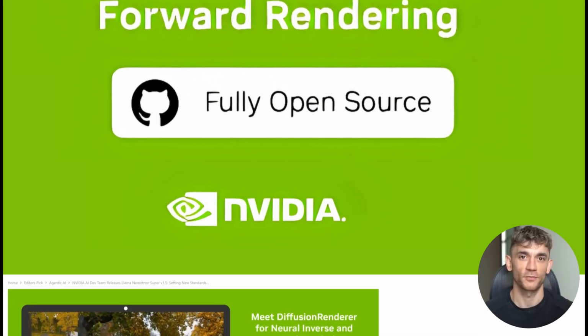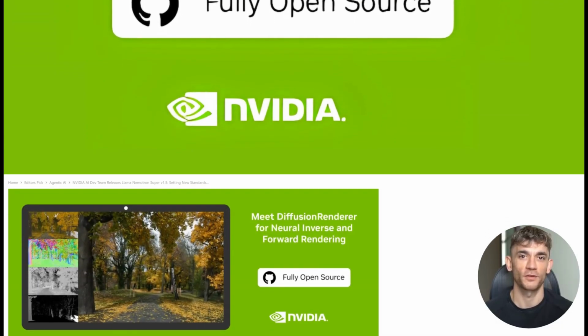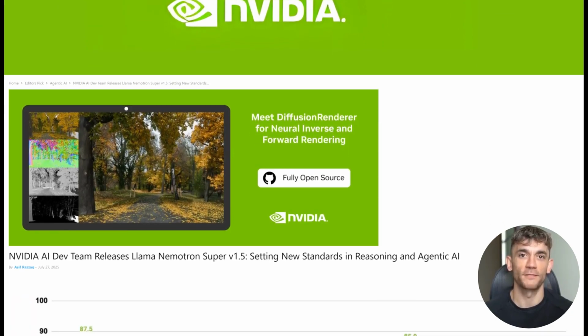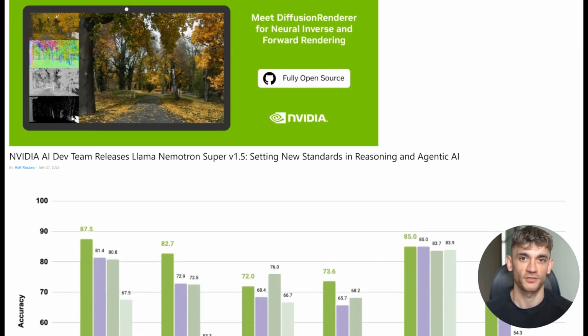Here's something huge that most people miss. This model is open source. That means you can customize it for your specific business needs. You can fine-tune it on your data. You can modify it however you want. Most AI companies want to lock you into their ecosystem. NVIDIA is giving you the keys to the kingdom.